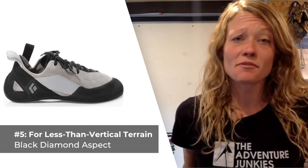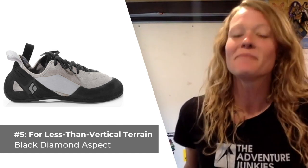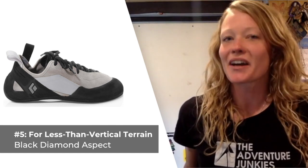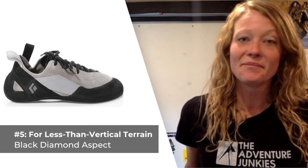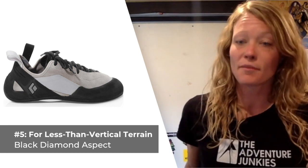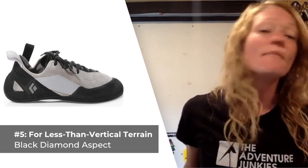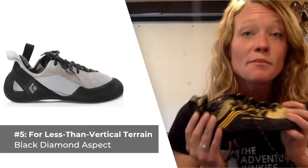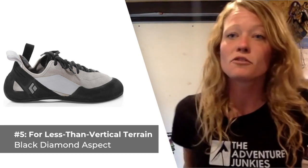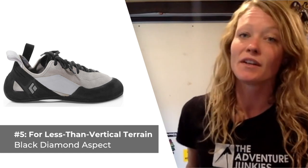When you need exceptional comfort and you're looking for a confidence booster on micro edges, the lace-up Aspects might be exactly what you've been looking for. And this is probably because of a combination of the Neo Friction Force molded rubber and their slightly asymmetrical shape. The Aspects offer a medium level of flexibility similar to the Katana laces, which improves these shoes' ability to edge while retaining their overall all-day comfort.